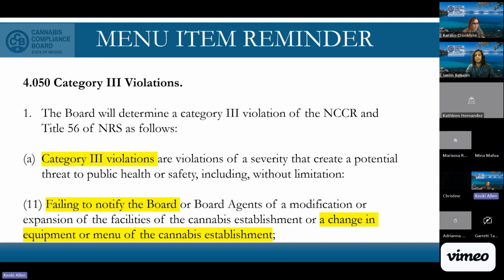Menu item reminders. So category 3 violations, the board will determine a category 3 violation of the NCCR in Title 56 of the NRS as follows. There are violations of a severity that create a potential threat to public health or safety, including without limitations, failing to notify the board or board agents of a modification or expansion of the facilities of the cannabis establishment, or a change in equipment or menu of the cannabis establishment.